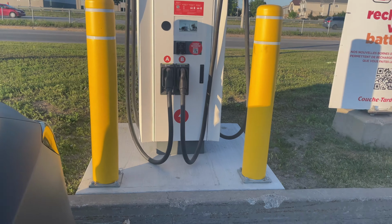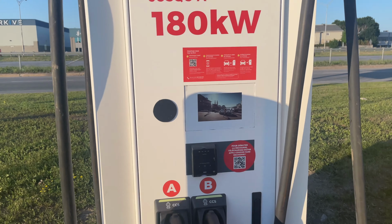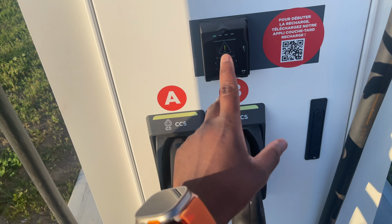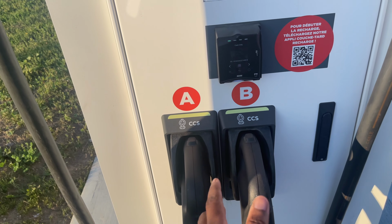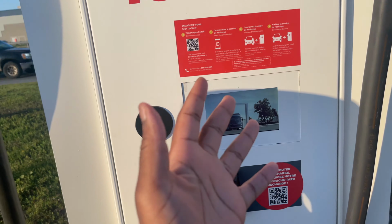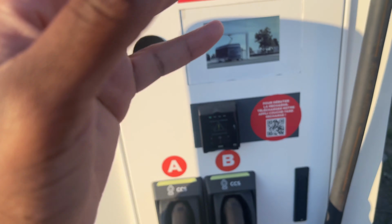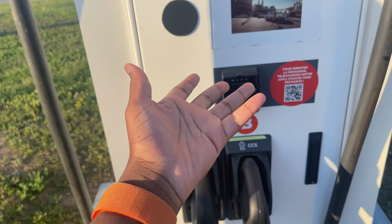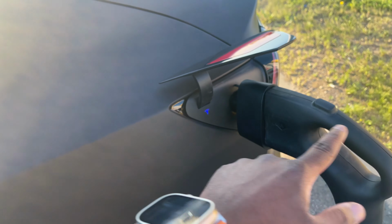So we made it to the charger. This is the Circle K charger, 180 kilowatts, CCS. So I'm gonna bring out the CCS adapter and activate the charger from the app, and hopefully the process works. Unfortunately, I only have my phone to record, so I'll have to set it up and then start recording after I charge the car. All right, so I plugged in the app.